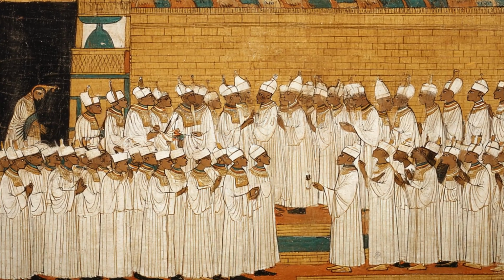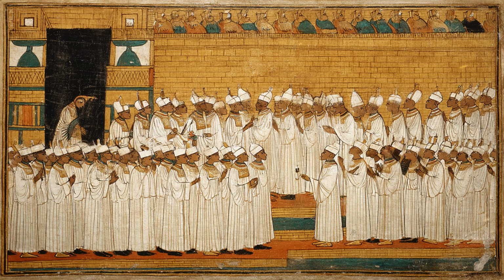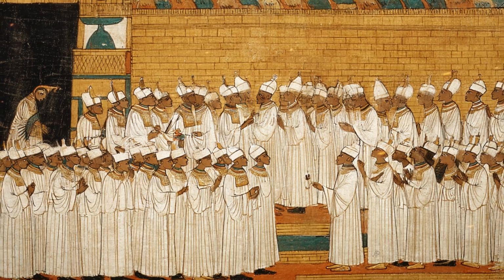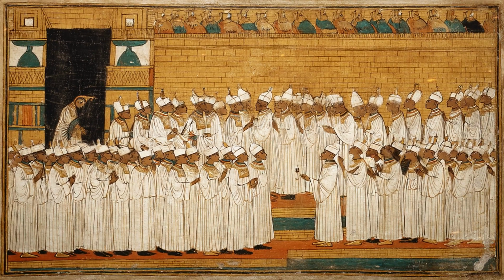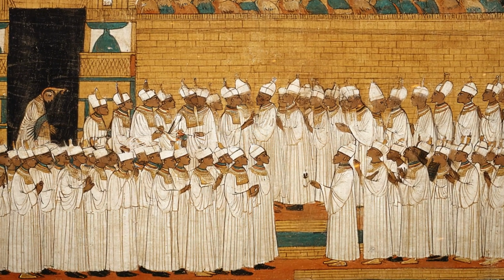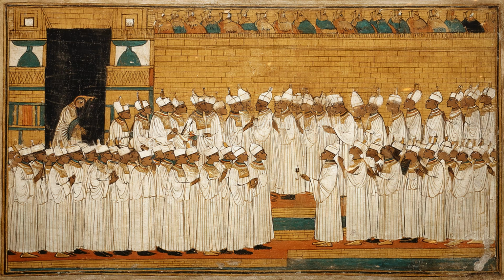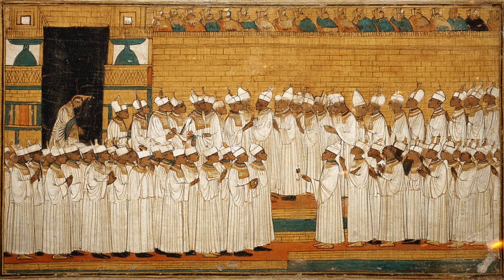Egypt is under the rule of the Ptolemaic dynasty, Greek kings who had inherited the land of the pharaohs after Alexander the Great's conquests. The reigning monarch is a young pharaoh, Ptolemy V Epiphanes, who ascended to the throne as a child and has recently come of age.